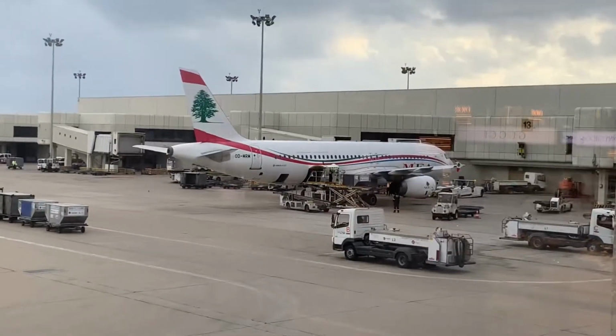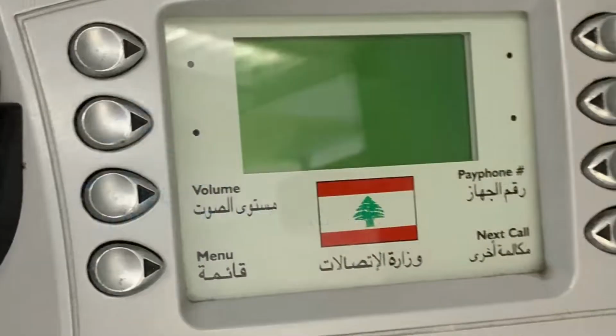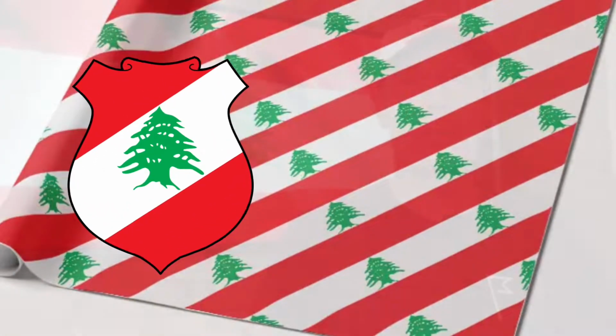The flag appears in all guises, from the national airline, duty-free, their airport services, on public phones, mosaics and even wrapping paper. The coat of arms is based on this flag in its own version, and I do have a thing for the vertical version as well, where the tree stays standing upright, and rightly so.